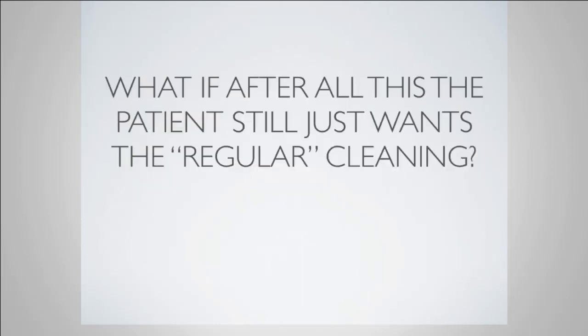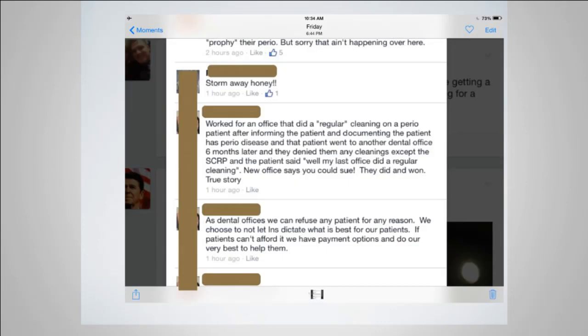Okay, so what if after all this, the patient still just wants the regular cleaning? That's an important question. I can tell you that if you follow the 5 steps that we've outlined tonight, you're going to have fewer circumstances where patients decline periotherapy and just want the free insurance cleaning. That's going to happen more rarely. It probably still will happen. And so what do you do when that happens?